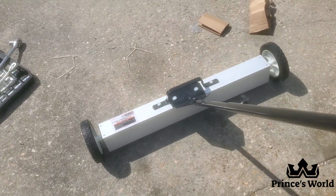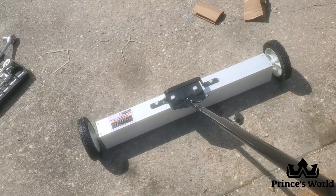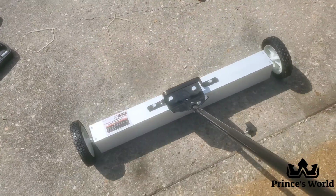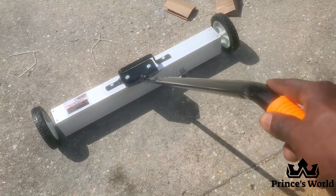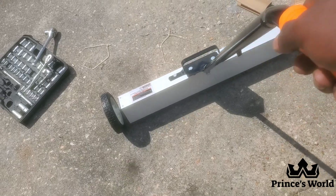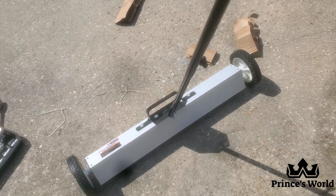One thing that hardworking people always lose is time. But it seems the way I tighten the bolts for the wheels, it seems as if I tightened them up too tight. That's not a problem. I'll fix that up. But for now, let's get to cleaning up that area.